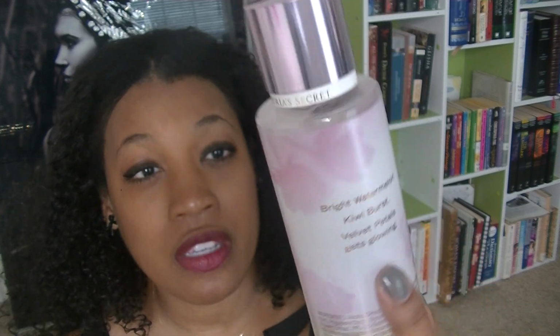So the next one is Velvet Petals, and it's got a lilac top, and this is really pretty packaging too. A beautiful flower and leaf on there. Bright Watermelon, Kiwi Burst, Velvet Petals gets glowing. Okay. Yeah, I like this one. Where haven't I sprayed? Let's do this.